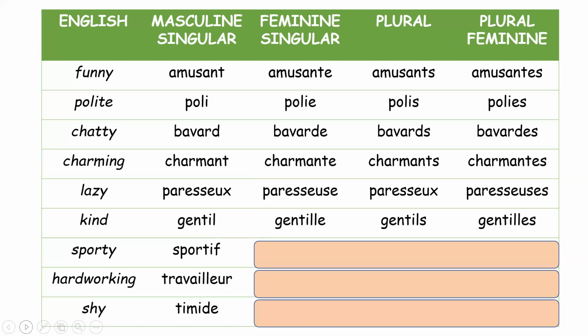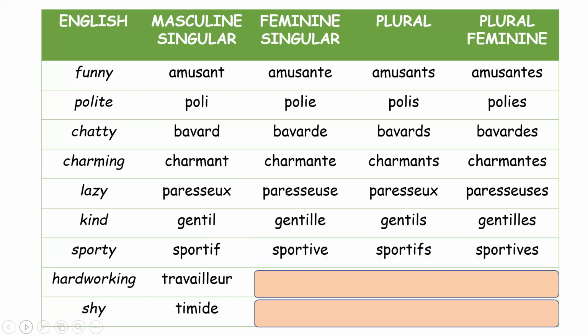So sporty is our next word. Look at how much this changes. The F becoming a VE, sportif becoming sportive. We then have sportifs et sportives. Again, that lovely S being added on to make those masculine and feminine singular words into plural masculine and plural feminine.